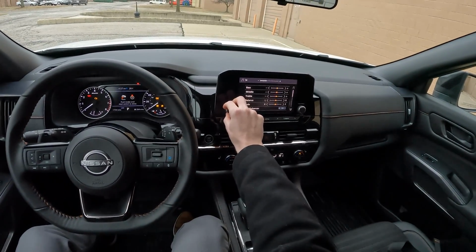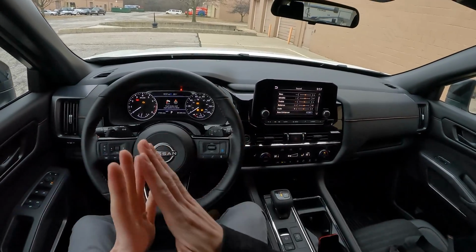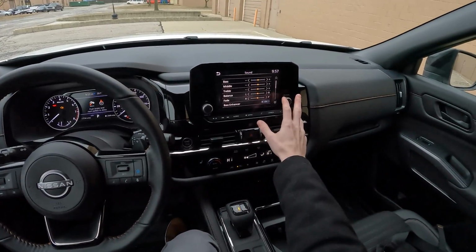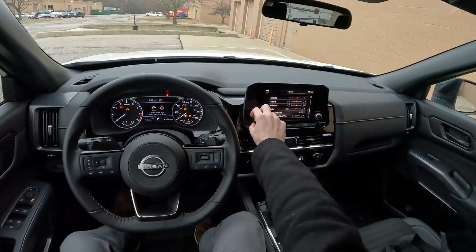I will admit those clicks are a little tedious, especially when you're driving on the road and making adjustments, but typically you're not doing vast adjusting like that. Then you've got adjustments for front, rear, left, right, fader, and balance, and a bass enhancer. Let's turn that on.